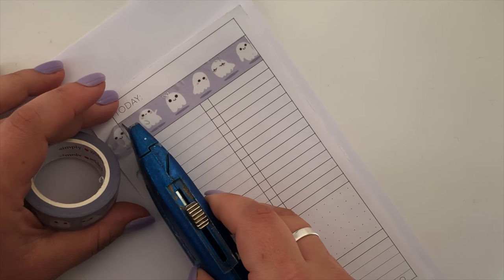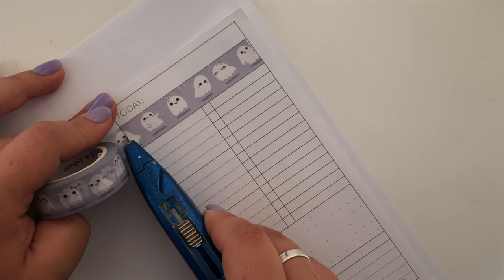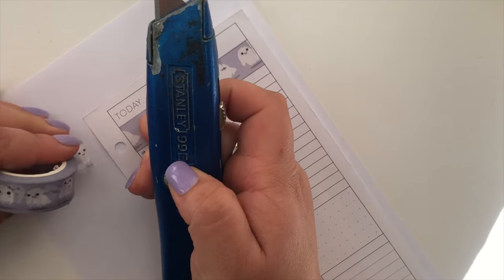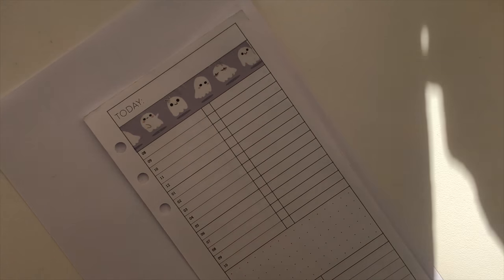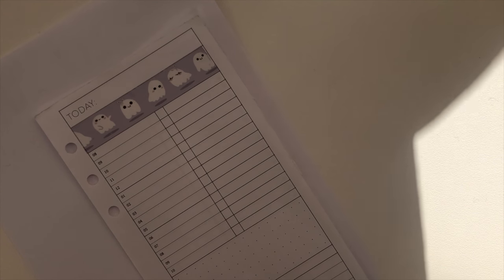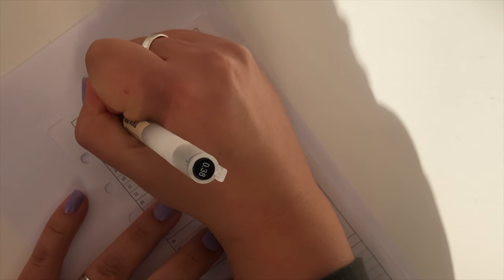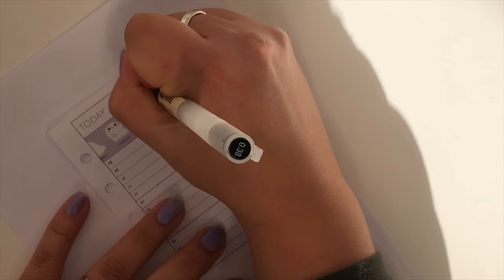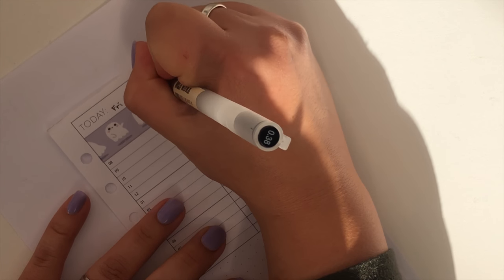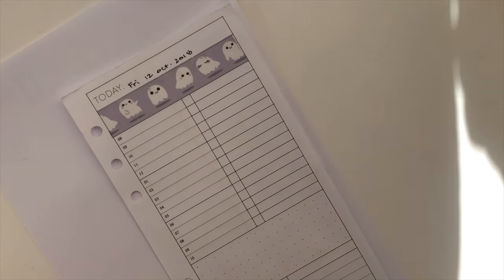So much of this too, I should say. Although I guess there's not many ways you can do a ghost, can you? Okay, that's good. And I'm just using a box cutter. So then that's done. I'm also going to put the date in, which is Friday, 12th, October, 2018. And that went down surprisingly easy.